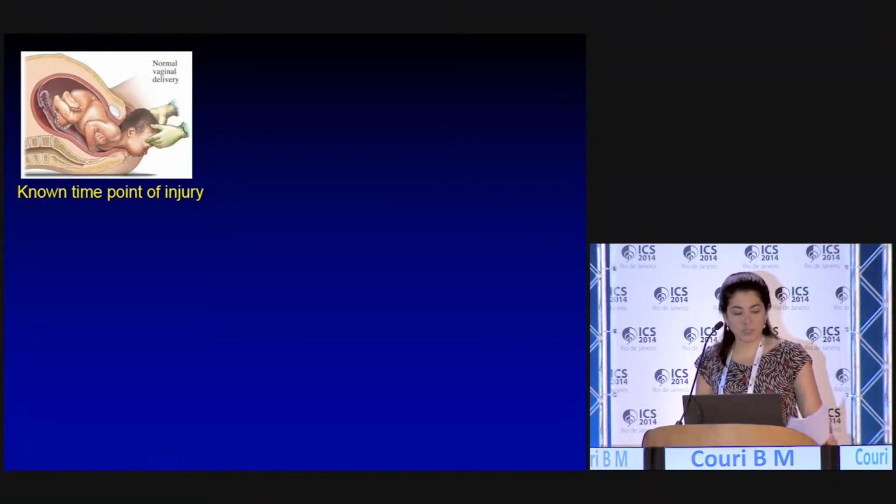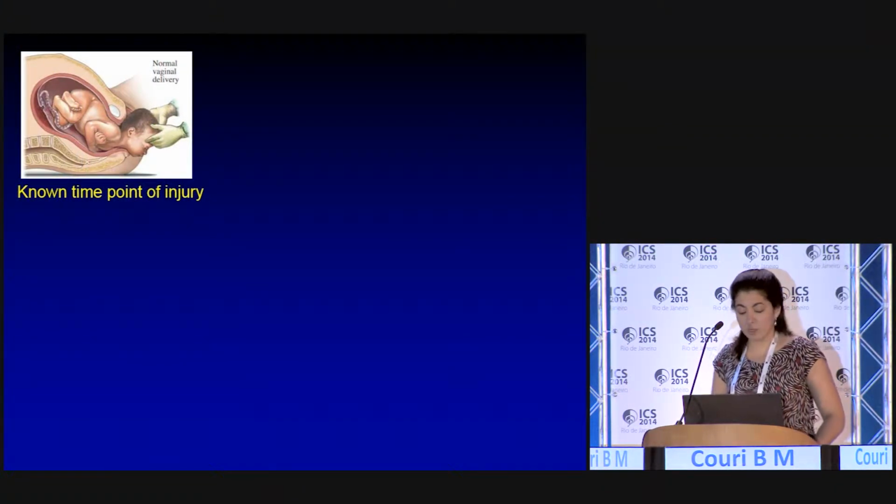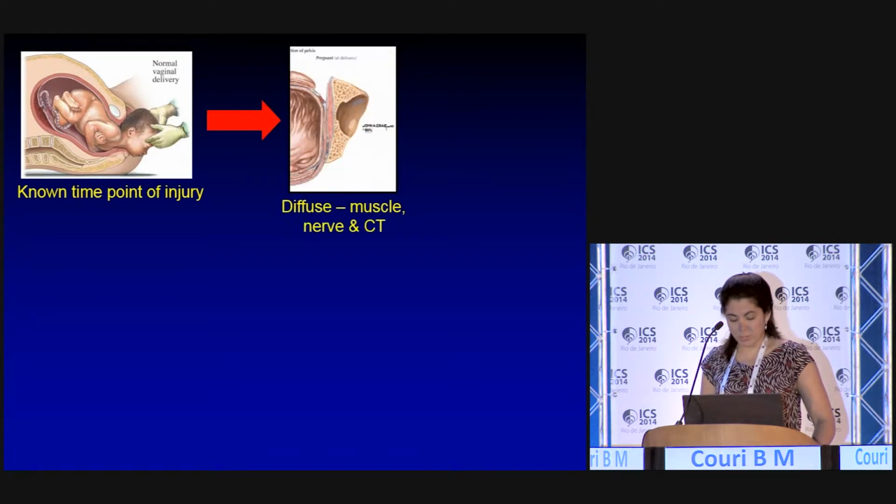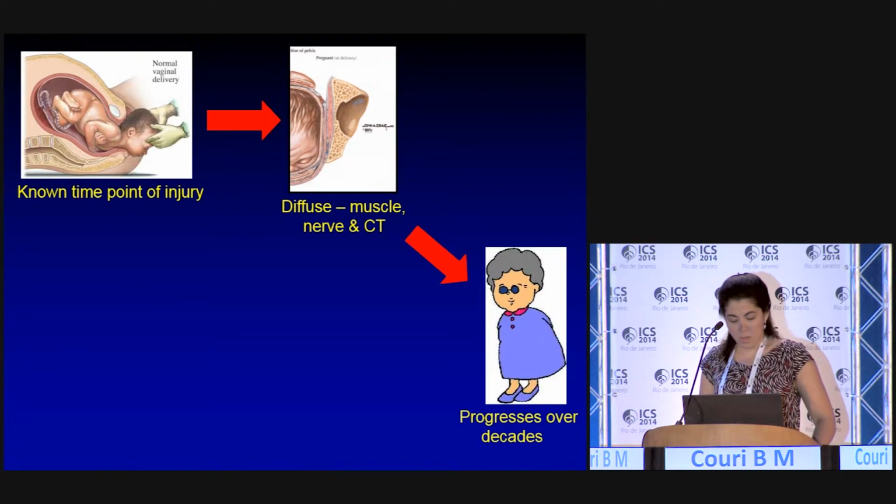Two of the major risk factors for pelvic organ prolapse are pregnancy and delivery. There is a diffuse damage of muscle, nerves, and connective tissue, especially with a prolonged second phase of labor. This damage will progress over years until prolapse occurs. Nowadays, no treatment is preventive nor targets the pathophysiology of the disease, and many patients will undergo surgery for treatment.